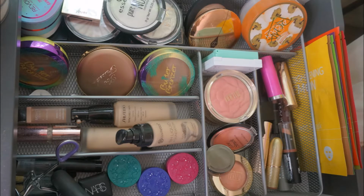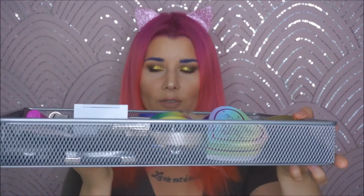So I'll insert a picture of the actual drawer. I have IKEA drawers, and my everyday makeup is in the one to my right, and I will insert a picture of what it looks like in the drawer. But it is actually just an insert that I got from, I'm going to say Bed Bath & Beyond, but it's this huge metal thing. It fits perfectly in the drawer. There's even a little bit of space to spare.